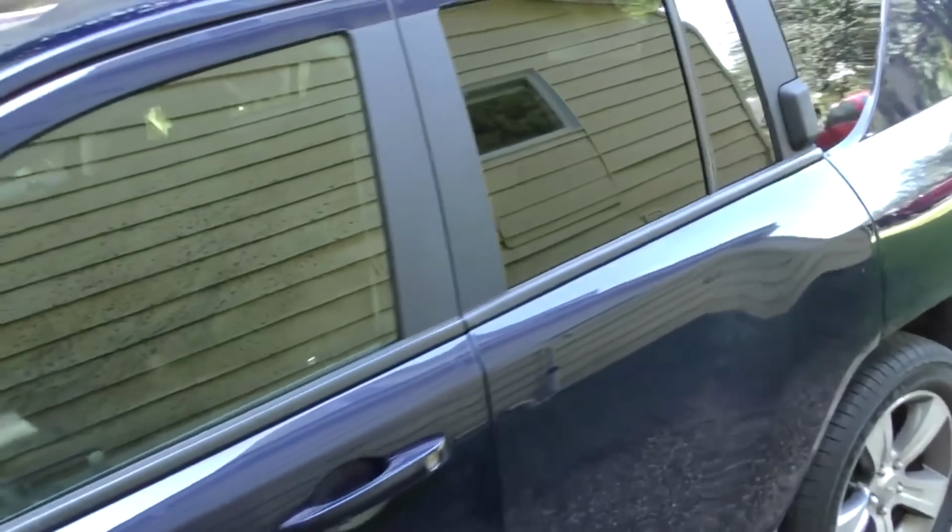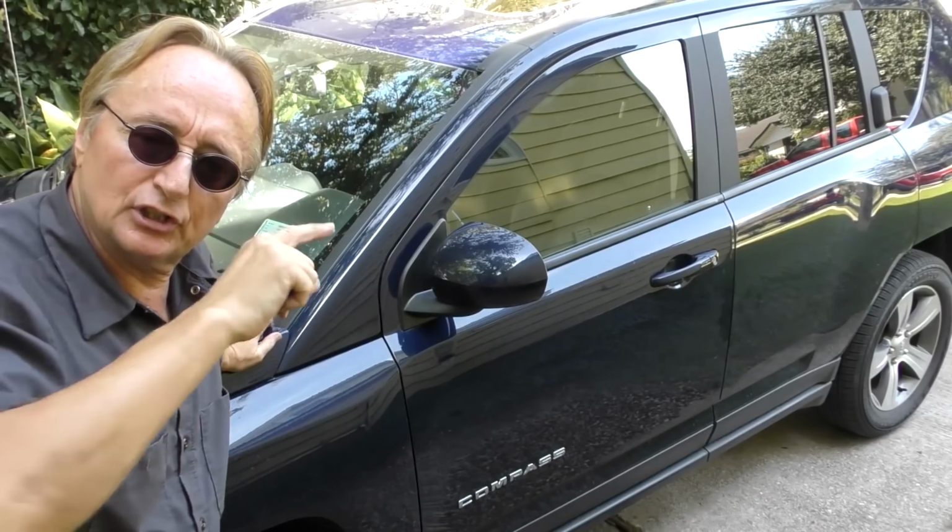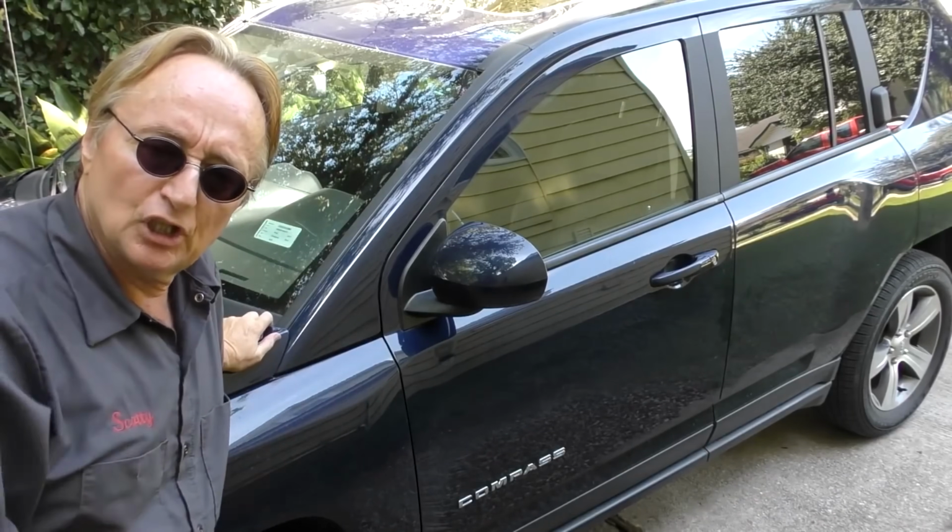Why not to buy a Jeep Compass, even though they look cool? They're cool looking vehicles. There's no arguing that. They've got a nice look to them. Now this particular one is a 2017, so it's 3 years after Fiat has taken over Chrysler. And as far as I'm concerned, that's 3 years into the Jeeps being made cheaper and cheaper.